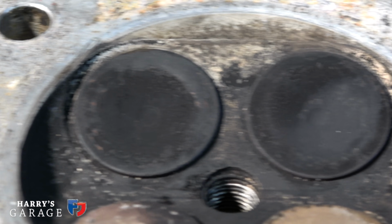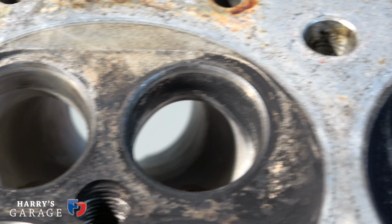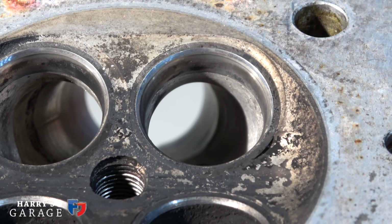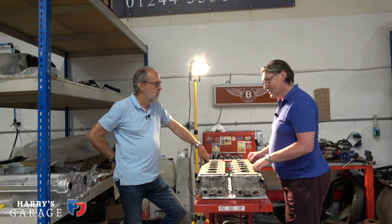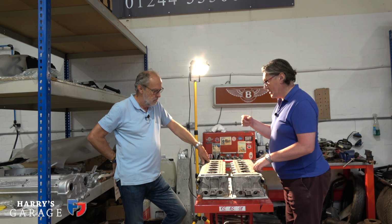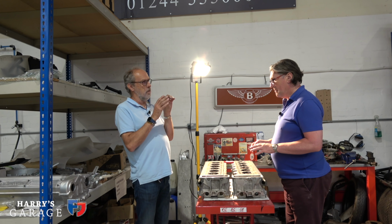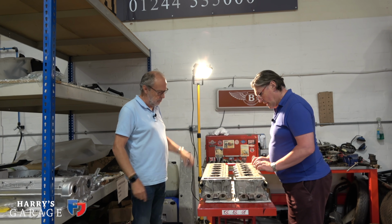Well, you can see those two have been seating nicely. Look how clean the ports are in there. My theory about this is that either it's shockingly tight valve clearances, which it isn't. Right. Or something not allowing the valve to seat. Oh, I see what you mean. When you stripped it, the valve wasn't staying open ever so slightly. It should be seating. There was clearance there. Absolutely.